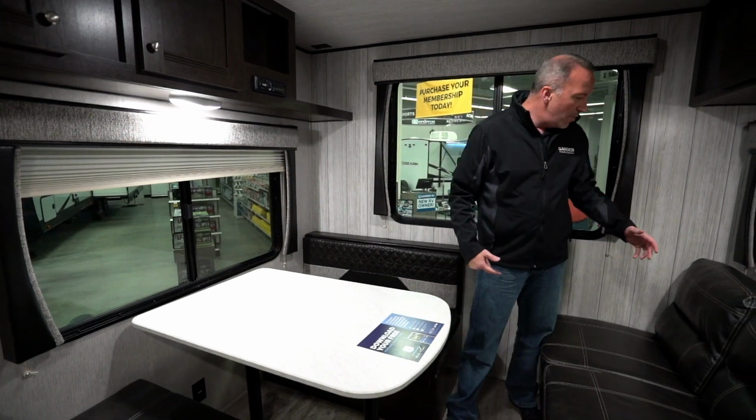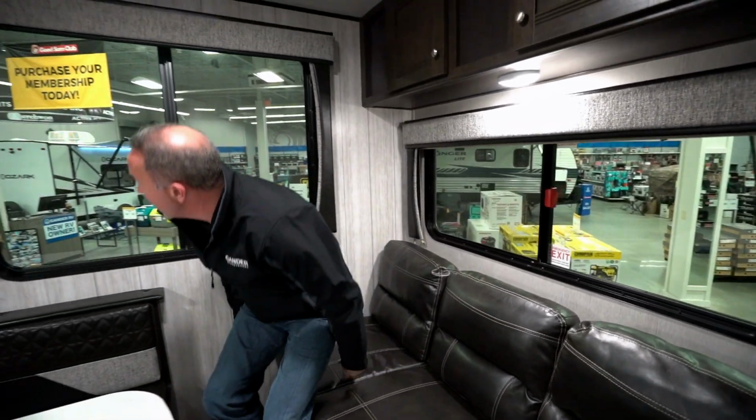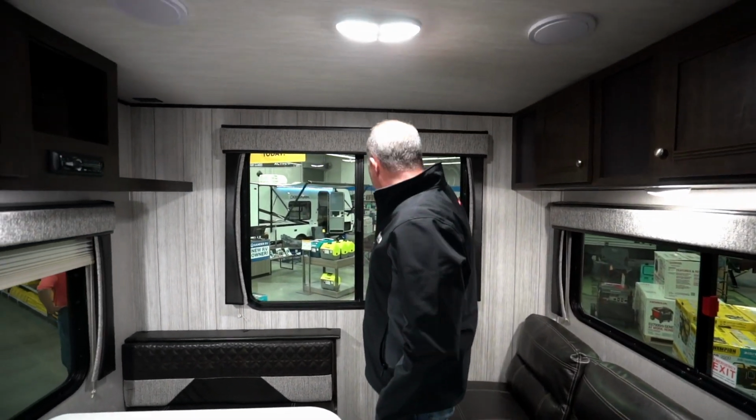people here. Move over to the leather plush sofa. These are actually softer than they appear, especially when you sit down, you kind of sink into it like a plush bed. This is a jackknife sofa, so it extends out into a bed to accommodate 2 people. A little bit tight, but you could probably get 2 people here. Large window where you can see all the great product here inside of RV, our Gander RV and Outdoor store.